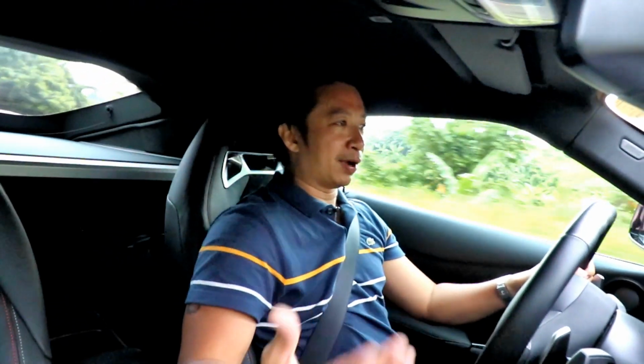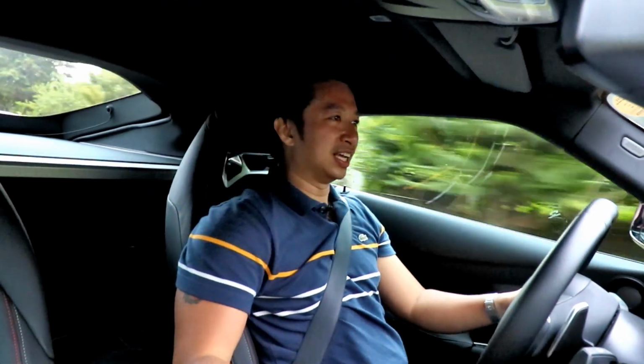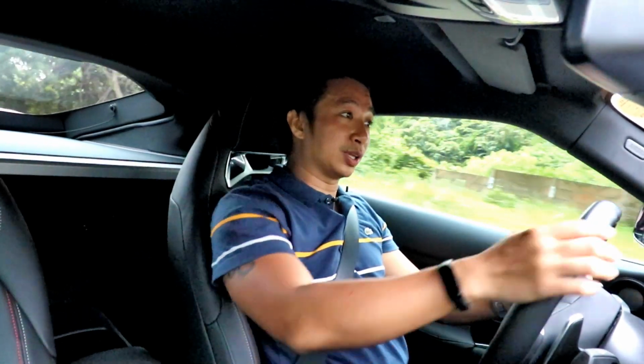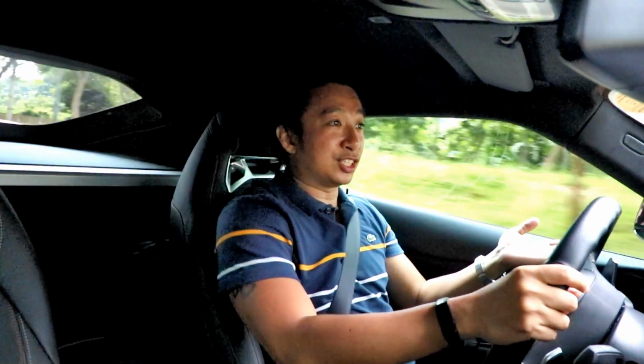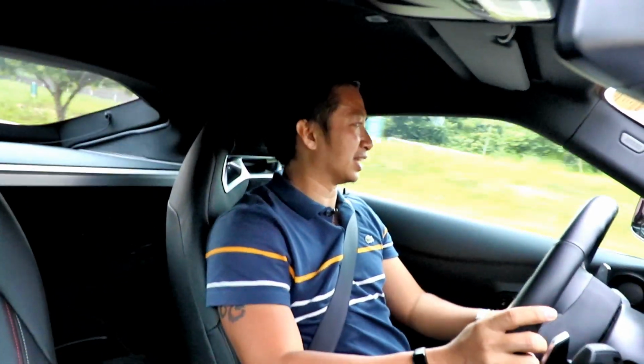Another thing that I like about this Toyota Supra is just how comfortable the entire cabin feels. I've been going around, been driving, and the seats are very supportive. They're very comfortable, in fact. The bolstering is aggressive, but since I'm an average Asian build, it doesn't really bother me too much. And that's a great thing.